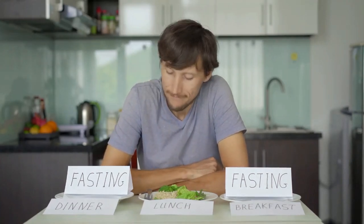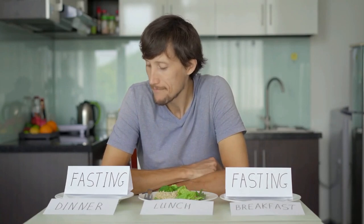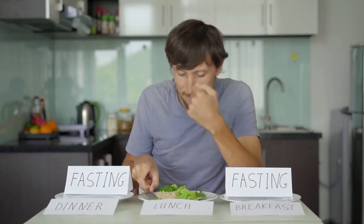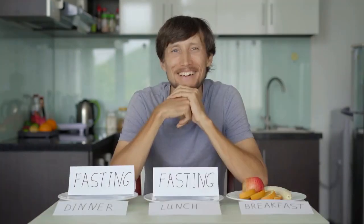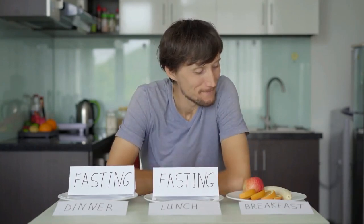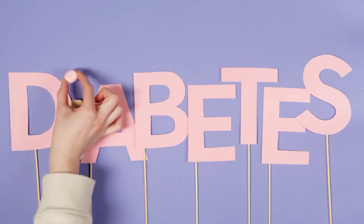As the name suggests, this approach involves alternating between days of regular eating and days of fasting, or consuming very few calories. One day you're eating normally, the next you're fasting or keeping your calorie intake to around 500 to 600. It's a bit like a dietary seesaw.